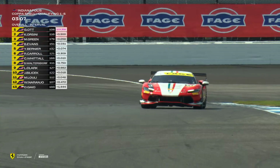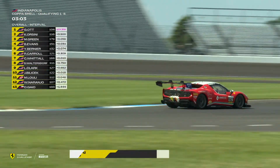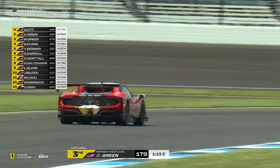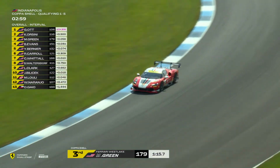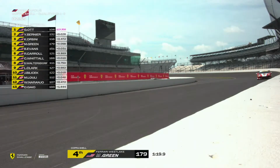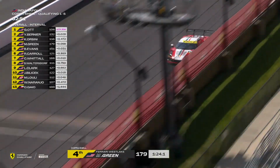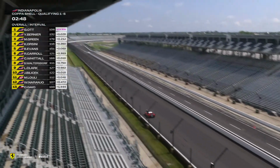And I think Ott's gone quicker because Orsini's now 0.5 off. So Gary Ott is still going quicker out there now. Mitchell Green's still out there too in the 179. So with 3 minutes left, can Mitchell Green respond here? They'll be on the radio to him. Bernier up to P2 as well. So there is still life in the tyres for the Copper Shell runners late in the session.